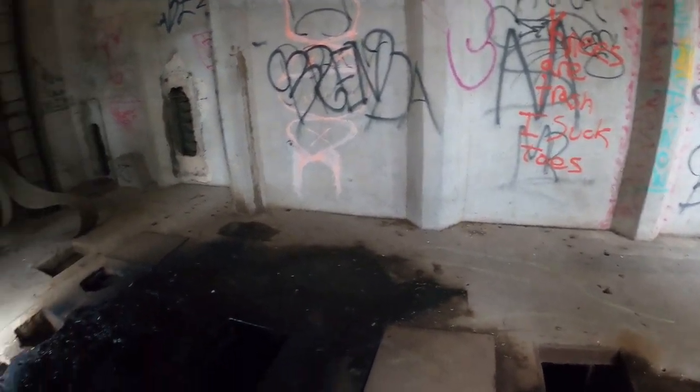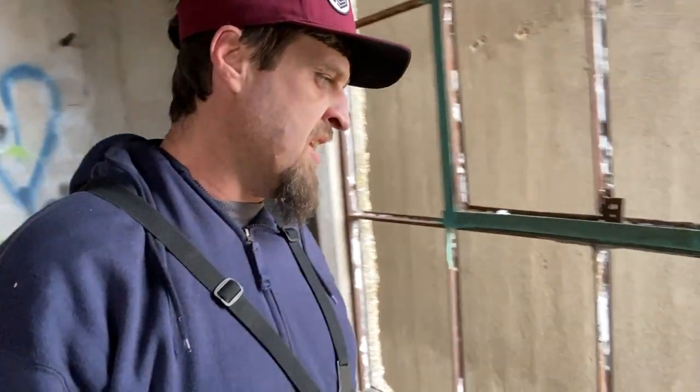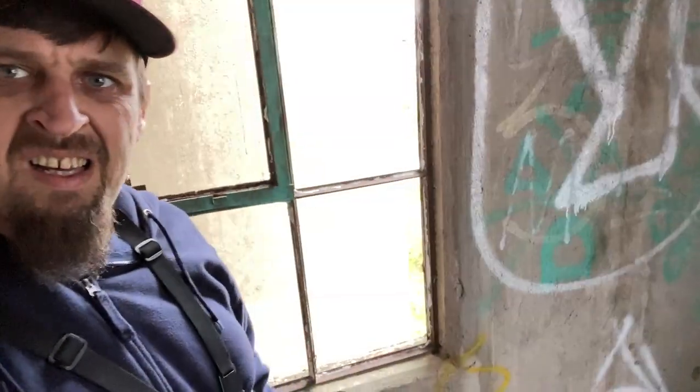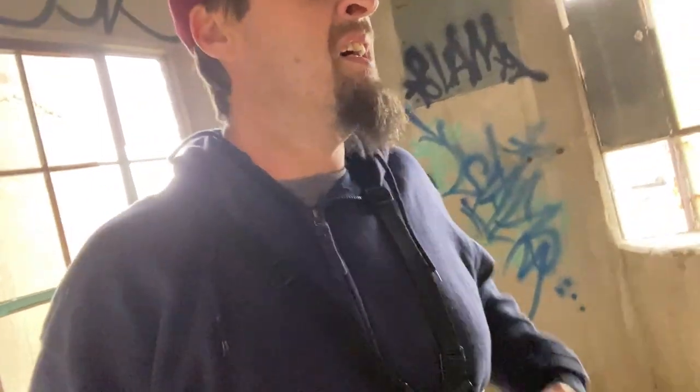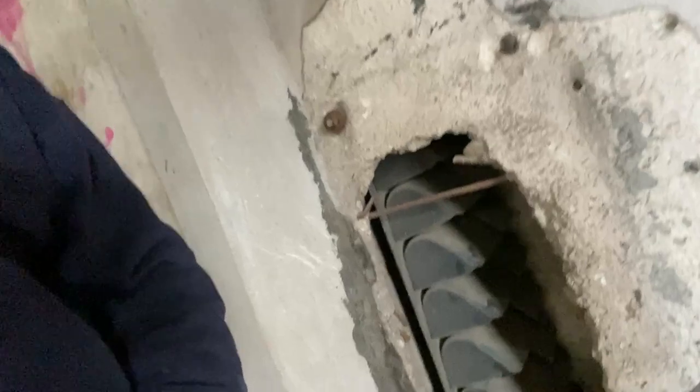A lot of tagging up in here too. What is that crap? Do you know? I have no idea. Stinks again. Yeah, it does. Look, there's some kind of buckets in there. It's like a conveyor belt made out of buckets. See the conveyor belt made out of buckets, guys?